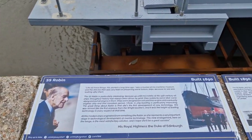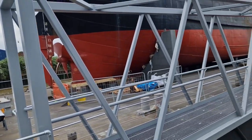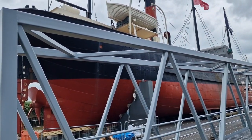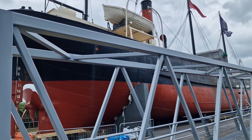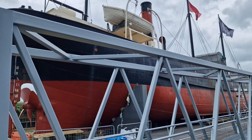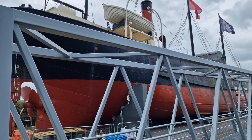SS Robin. I'll point you at that and I'll read it out. Like all these things, this started a long time ago. I was a trustee at the Maritime Museum and a director, and was very keen on preserving some historic ships because no one was looking after them.